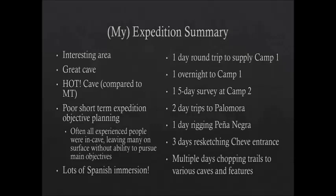50 degrees is hot for a Montana cave, and they had me show up with stuff that was slightly warmer than what I would wear here in Montana. And so I rarely put my suit top on, and I would travel through the cave with sweat dripping off of me wearing just a long sleeve shirt. It's like, okay. So it's hot.